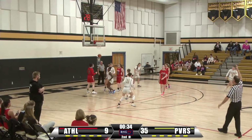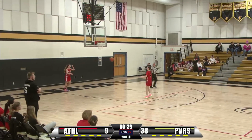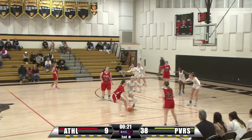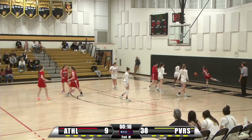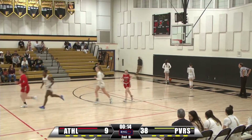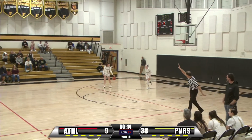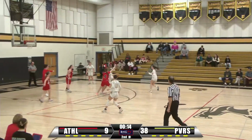Shot by Harrington. Sinks it. 4-3. I do believe that is Harrington's second three of the game. Bonifant, quick toss up. Ooh, nice try to save it there by Lutz. I'll wait for the clock to catch up.